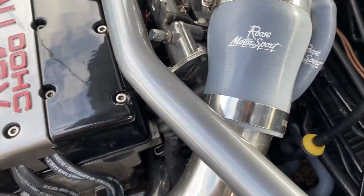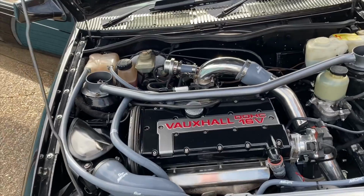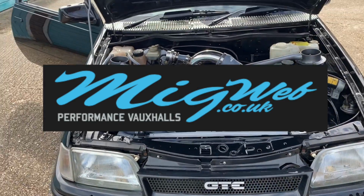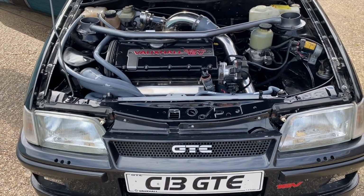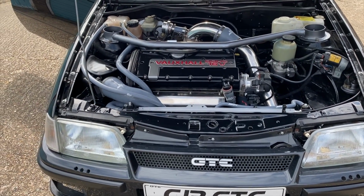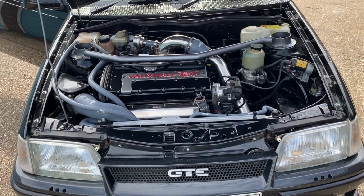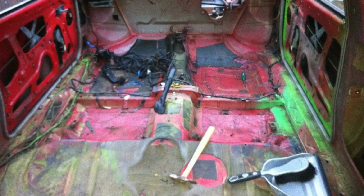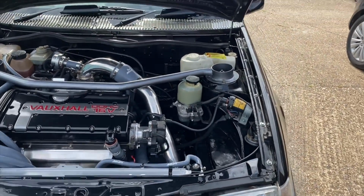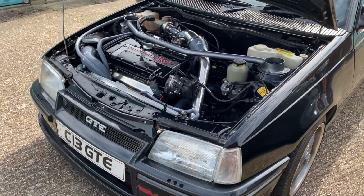So this was, from memory, I remember watching this being restored on a site called MigWeb. Now that's going back a few years. MigWeb was a forum way before Facebook and social media where people would go and post up the projects, the builds and everything else. So I remember this one being bought, rolling into the garage and being stripped to near enough a bare shell and fully restored, up on a spit, underneath, refabricated everything. It was really nice to watch it.